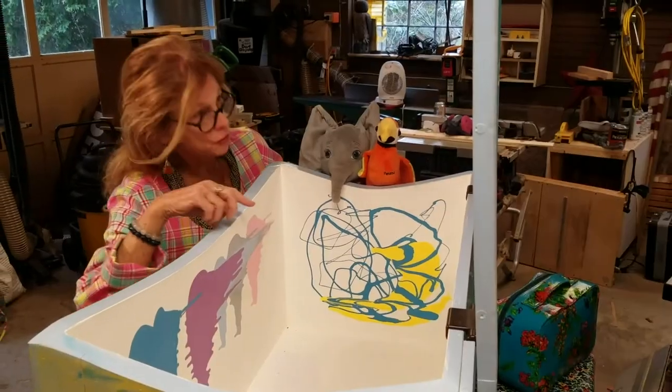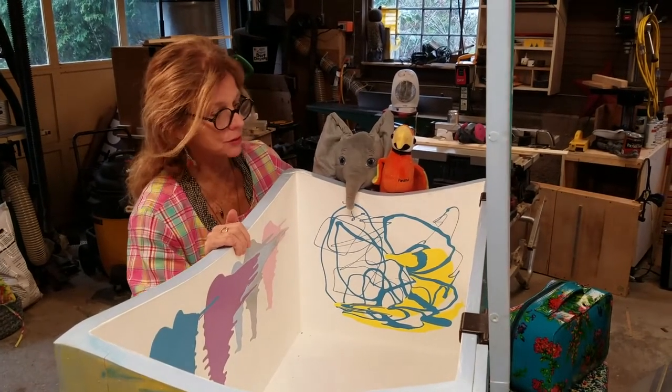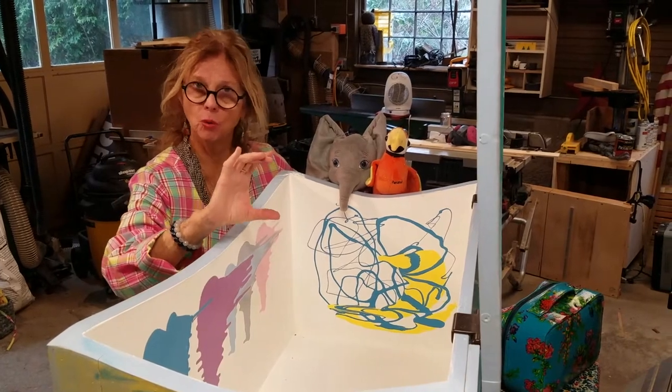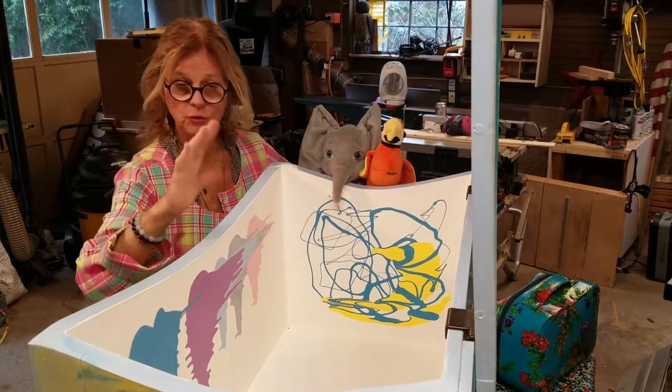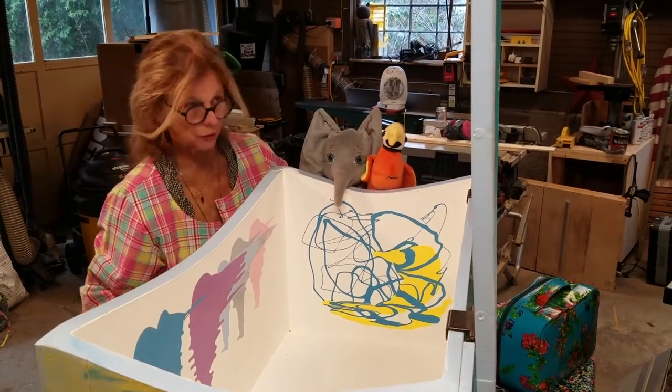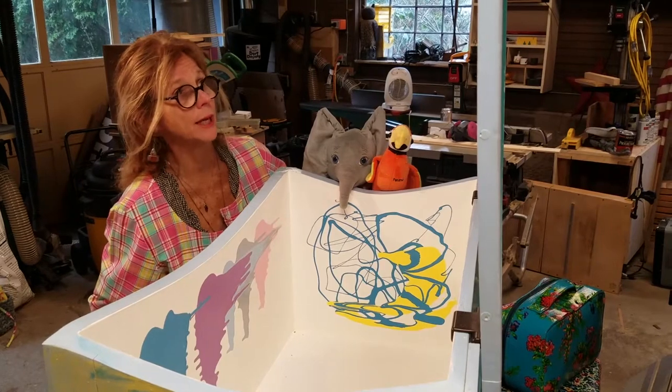You can see the drip process that he used, which I was so impressed by. He just basically poured out of a tin, out of a container, and controlled it by turning, you know, to the different surfaces. But very cool, using the different colors, all the colors that we had.